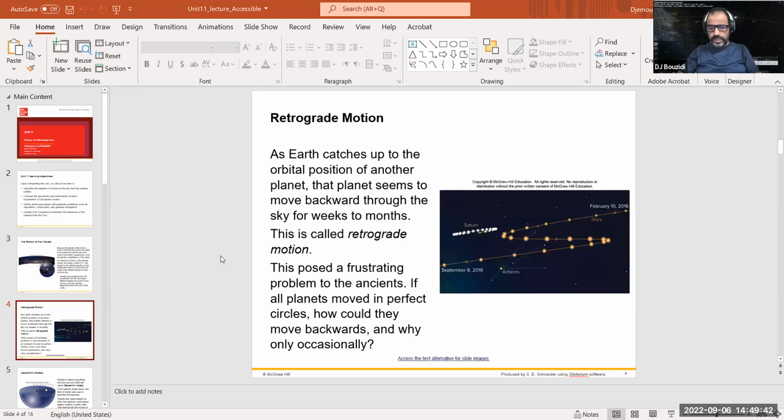But again, the geocentric model had a problem to explain. One of them is this so-called retrograde motion of Mars. I want you to look at the date. First of all, this is from February 10th, 2016 to September 8th, 2016. It's almost a year, okay?